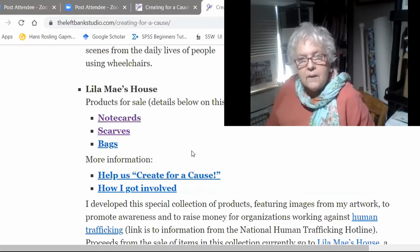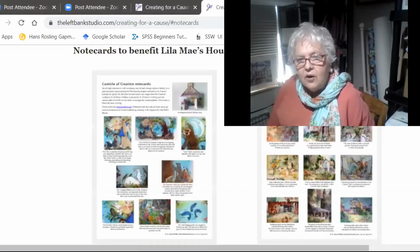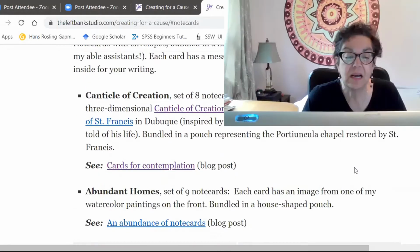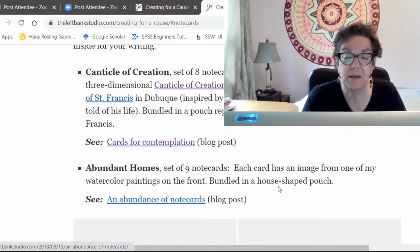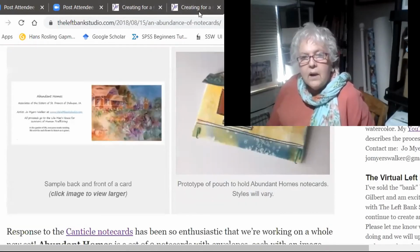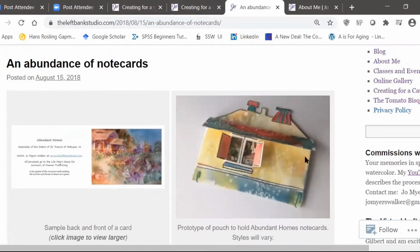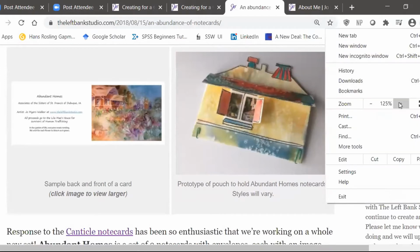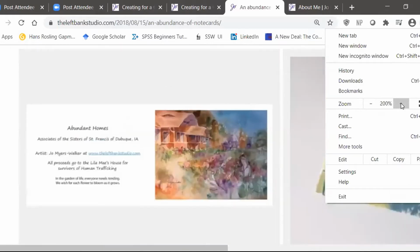Those cards are about abundant homes. If you click on note cards, there you go. I started painting all these houses on the right there. I'm looking to see if I can find the bigger pictures of the houses. Oh, I think this helps a little bit. So there's a house, and this is Nikki's House. In the right-hand corner, there's a little person gardening. Just think, to be free and to be able to garden, these are the things that could happen.